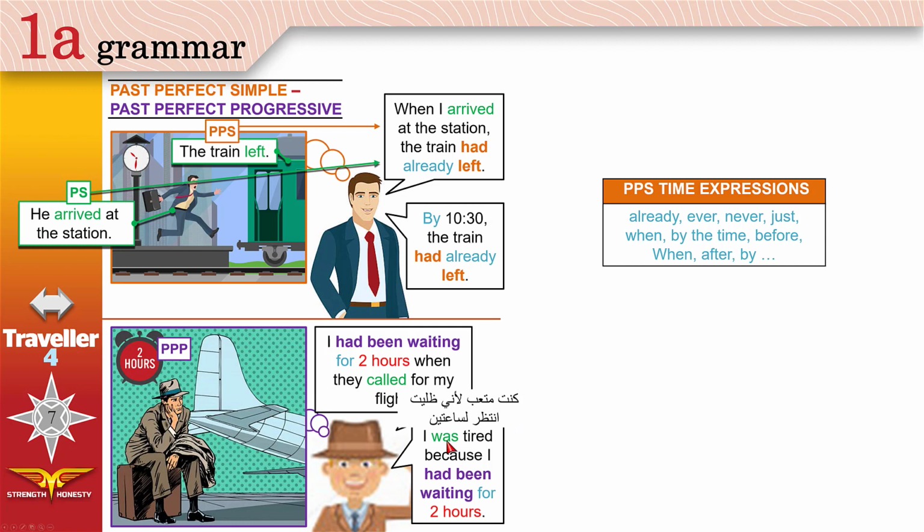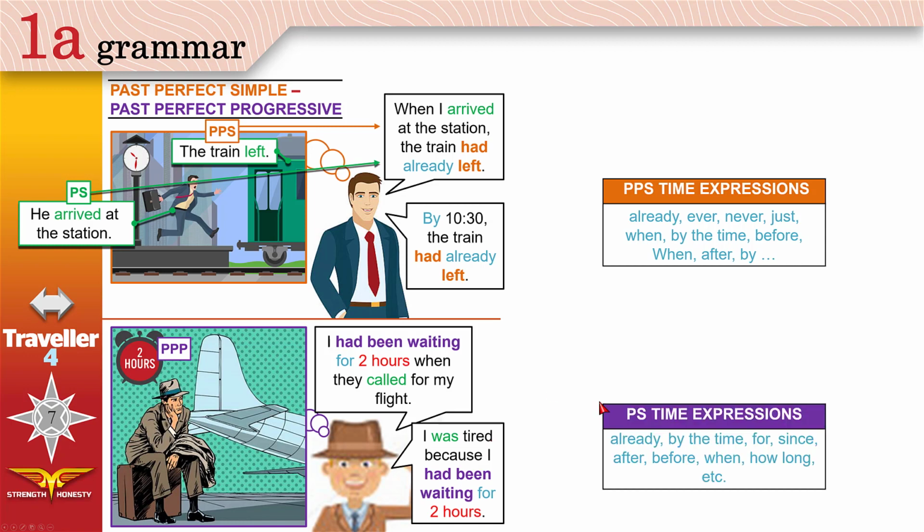This time we have one action and one adjective. Tired is an adjective, and tired is the result of waiting. If you wait for a long time, you get tired, right? You can have 2 verbs, 2 actions, or 1 verb and 1 adjective. And here are the time expressions you can use with past perfect progressive.